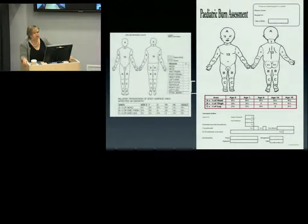What this does is reflect the changes in total body surface area burn for pediatric patients. So in an adult, the head, both front and back, represents about 9% of their total body surface area. In a one-year-old, it's about 20%.